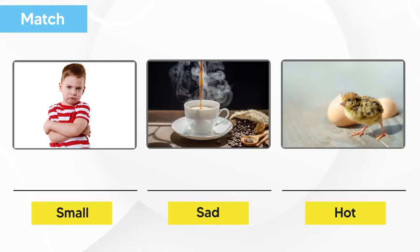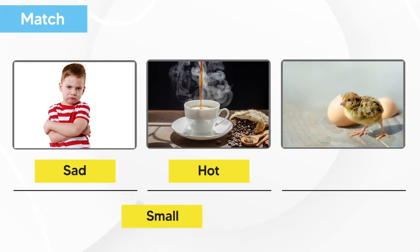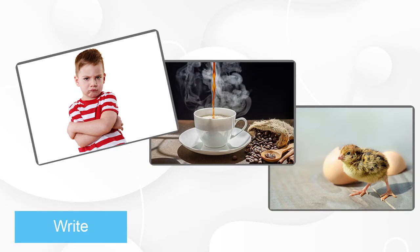Let's match the photos with their names. The first one is sad. The second one is hot. And the last one is small. Sad, hot, small. Amazing!